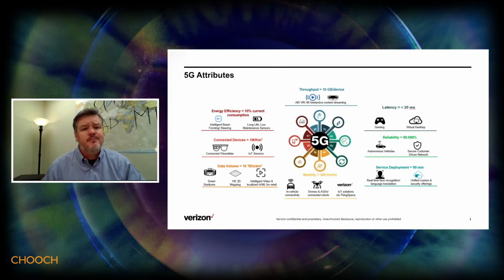I'm going to go to a slide here that talks about 5G. So 5G, everybody's hearing 5G, a lot of hype around 5G. It's amazing the amount of hype, but there's good reason. 5G, in my 28 years in telecom, is a technology that is advancing things more than any other technology that I've seen. This fourth industrial revolution that we're moving into, 5G is a core enabler of that.